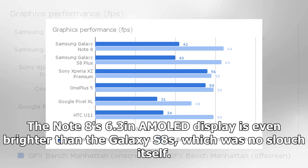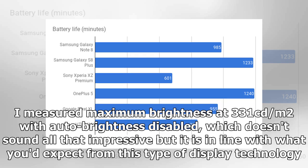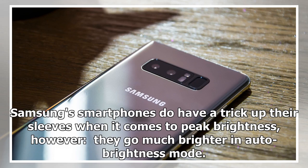The Note 8's 6.3 inches AMOLED display is even brighter than the Galaxy S8's, which was no slouch itself. I measured maximum brightness at 331 candelas per square meter with auto brightness disabled, which doesn't sound all that impressive, but it is in line with what you'd expect from this type of display technology. Samsung's smartphones do have a trick up their sleeves when it comes to peak brightness. However, they go much brighter in auto brightness mode.